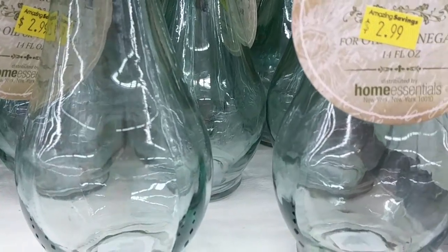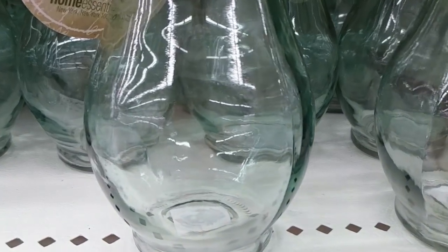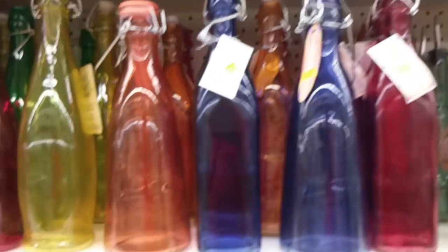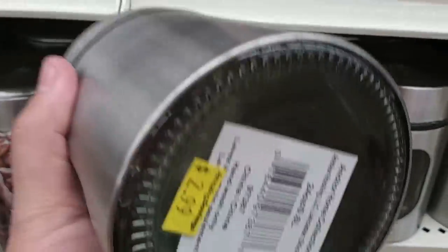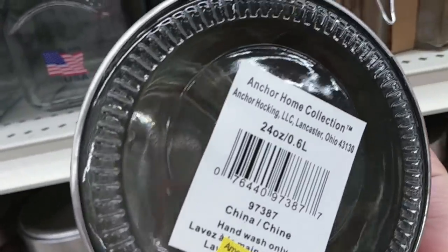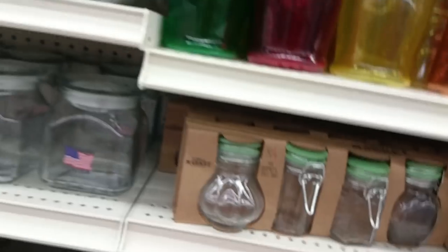Pour and store glass bottle. Home Essentials. What is this? Anchor Home Collection, $2.99. Oh, look, you can see, so you can tell if you're almost out of the product that you put in there.